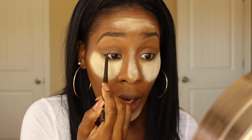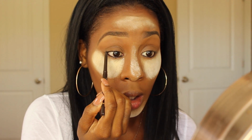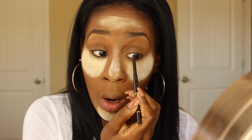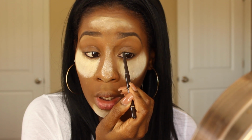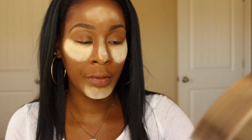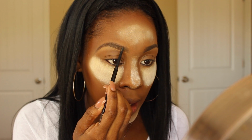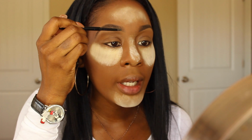So now I'm going to tight line, which is the inside of my top line. Now this step is totally optional. I know some people are like, I'm not gonna stick that pencil up in my eye. Totally optional. Okay, after I outline my eye, I normally go back in my eyebrows because the powder and stuff normally mess that up. So I'm gonna go back in my eyebrows and kind of make sure they are the way they're supposed to be.